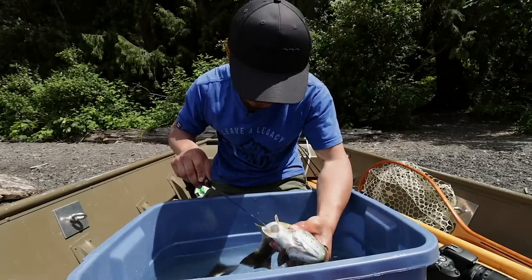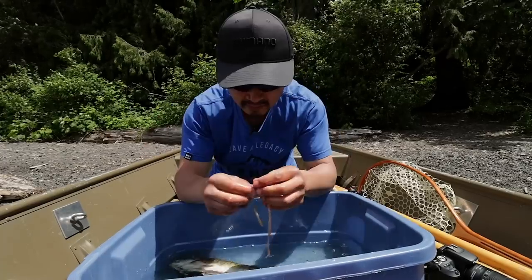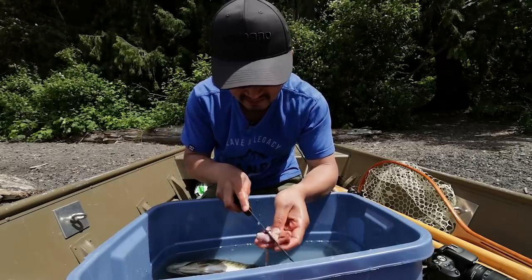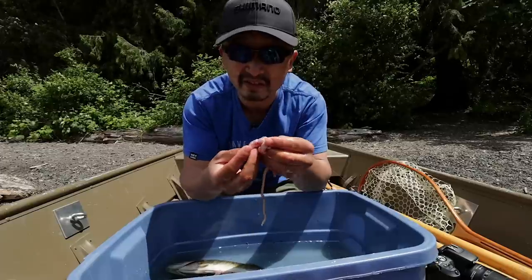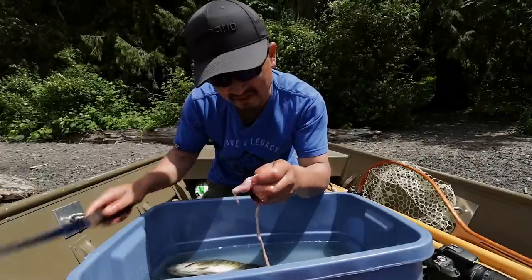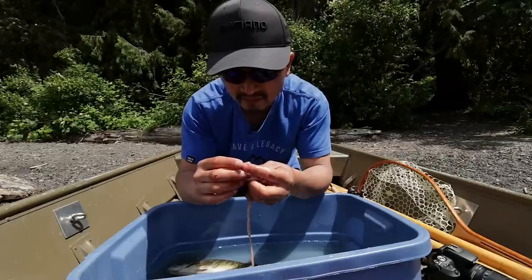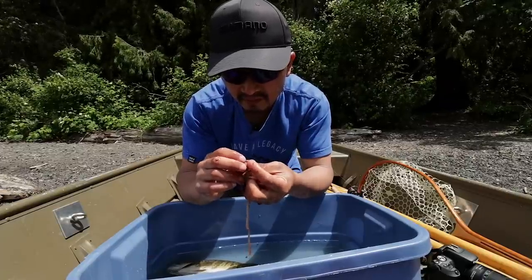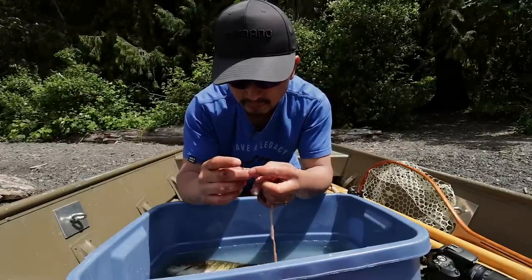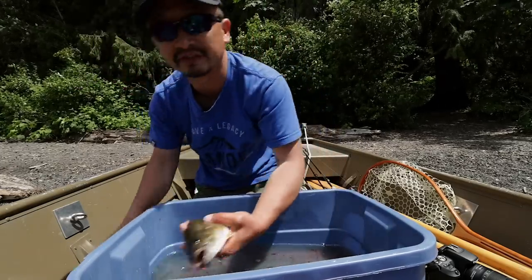Let's open up the 13 inch fish. Belly's pretty full. There's something in here. I'm just gonna open this up. So that's the stomach. And we got a little fish here. That doesn't look like a juvenile salmon. It's pretty digested, so I can't actually tell what it is. Okay, let's open up the next one here.